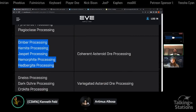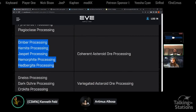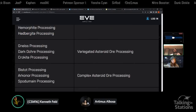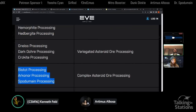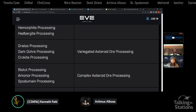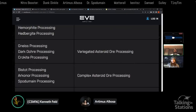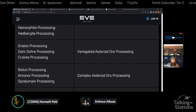And then all the high ends are all exactly the same. So if you add up Arkonor, Bistot, and Spodumain and everything that you train them up to, and you get the new skill book, it's the exact same amount to train those back. So all the savings is on the low end. It all benefits new players. They get into crystals quicker and with less complexity.